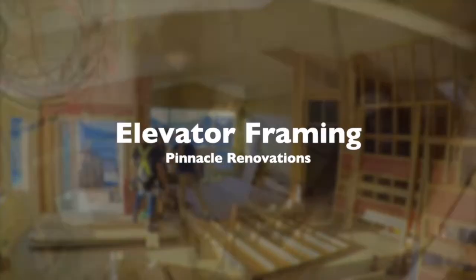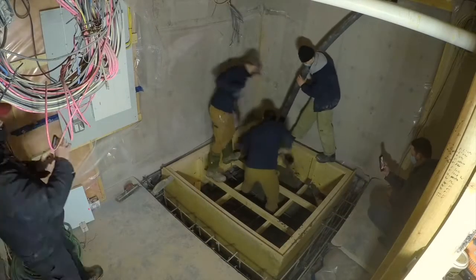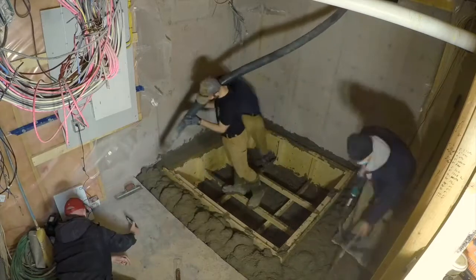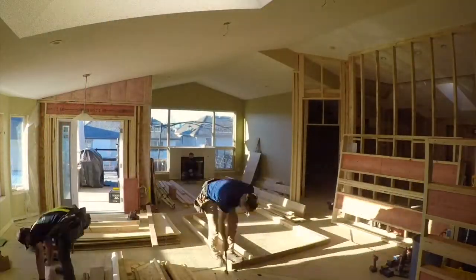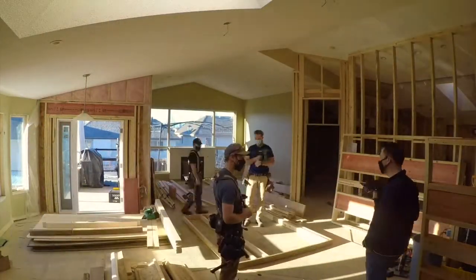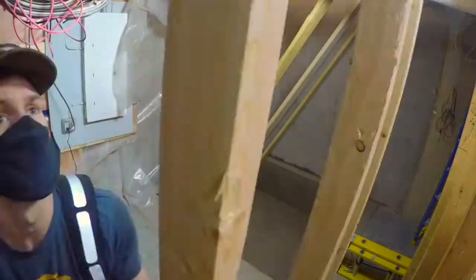For the elevator, we needed to create a pit. The concrete was cut, a new form put in place, and concrete poured. All the walls were manufactured upstairs and brought down, and the new supports for where the elevator was going to be mounted were put in place.